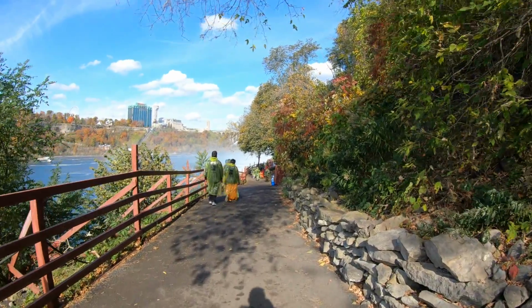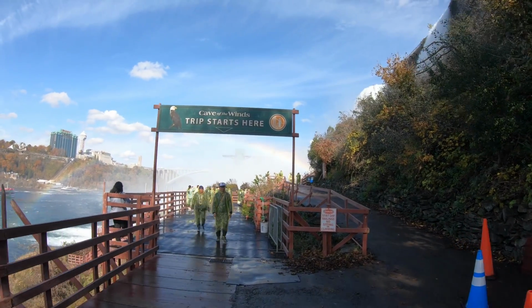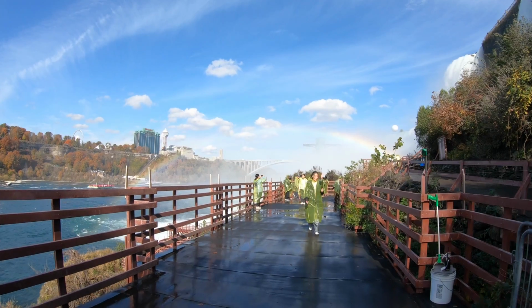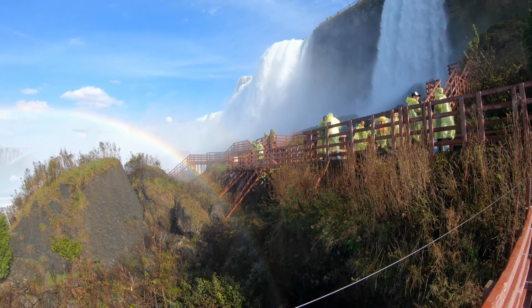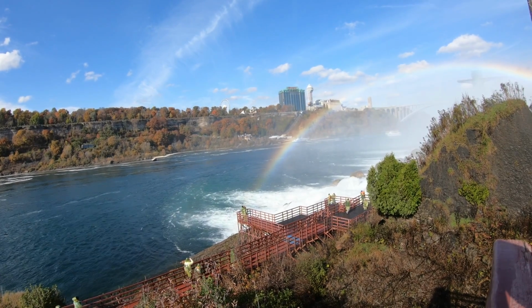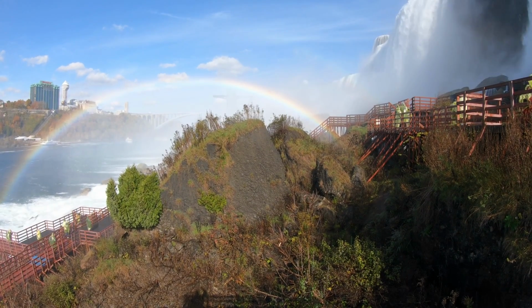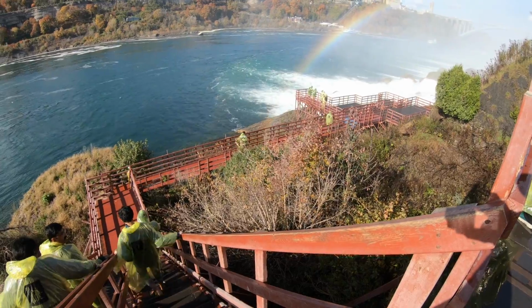I couldn't have picked a more beautiful fall day for this tour. As we get closer to the Bridal Veil Falls, I'll turn the music down and stop doing any commentary just so we can appreciate the sights and sounds of these powerful falls. Hold on tight!